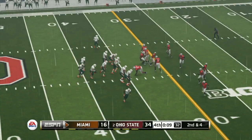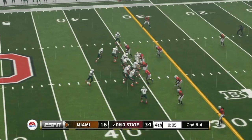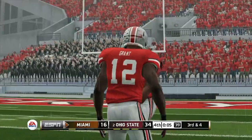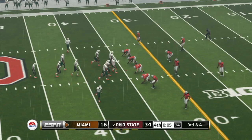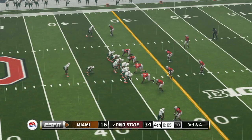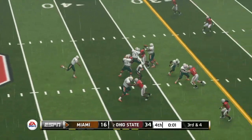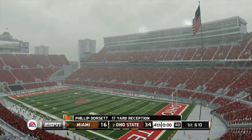Easy, easy, easy. Eagle, eagle. Ready. Blue and white. Spikes the ball. That'll bring up 3rd and 4. Morris, off the fake, gets it out in a hurry. Nice catch, first down, and he's knocked out.